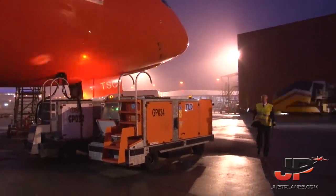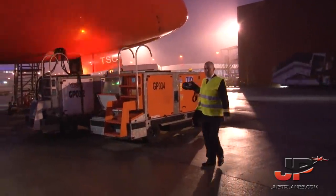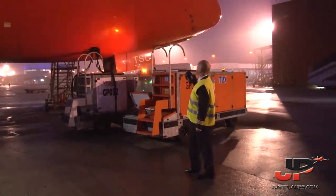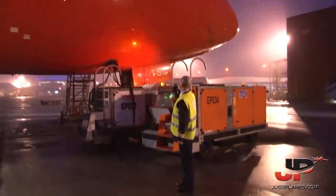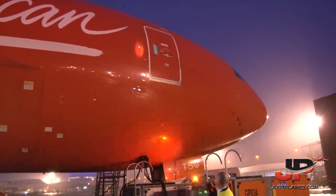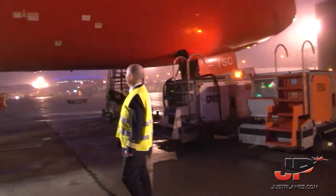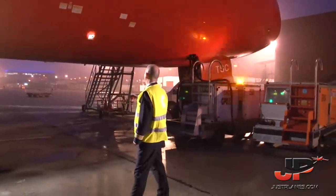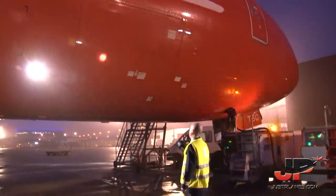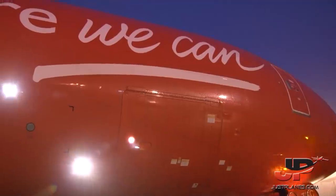Here you see the GPUs. We have two GPUs always, giving us backup power should one of them fail. Emergency exit, used for emergency escape in case of problems, especially rejected takeoff, for instance. Check that all the hatches are closed. This is the forward cargo, lower cargo area. Looks good. You see here the pressure relief valve is still open. This will close when the aircraft becomes pressurized.